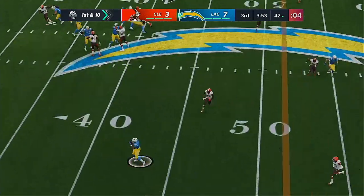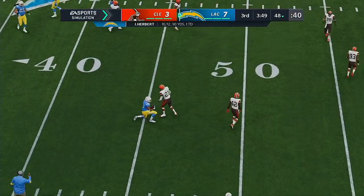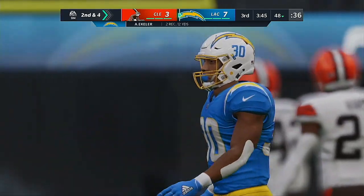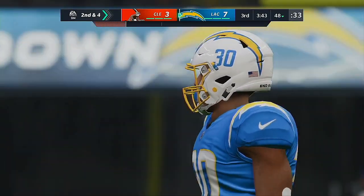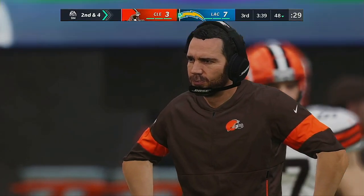On first down, it's Herbert. He'll get this to Eckler. It'll be a gain of six, and it'll be second down. It's a pickup of six. Brings up second and four at their 48-yard line.